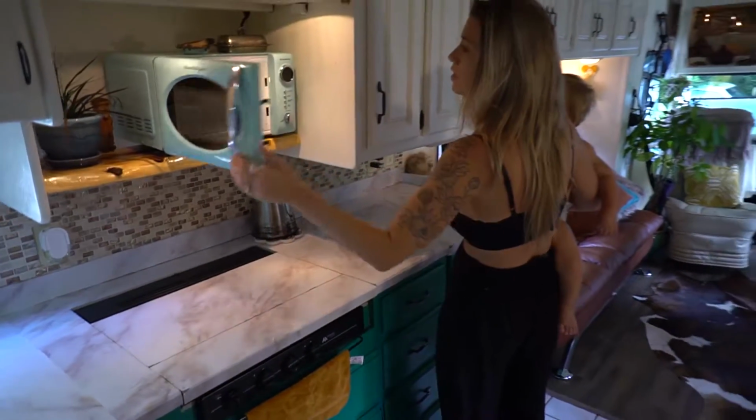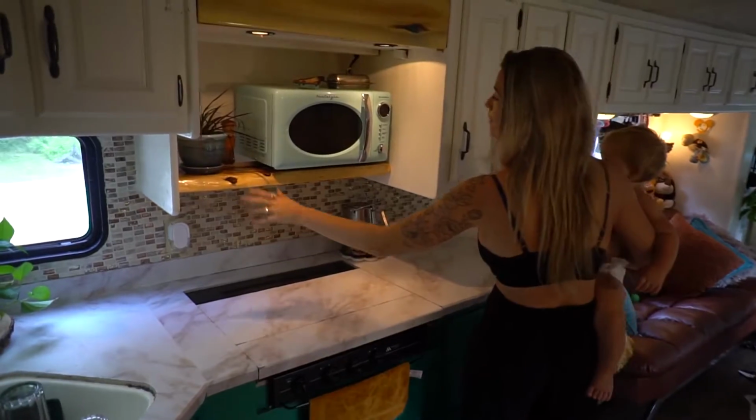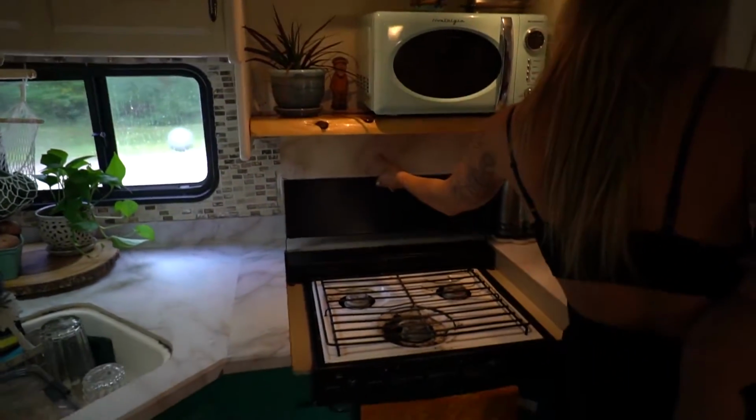And over here is our kitchen. This is our new microwave. It's very retro. Nice little shelf that you got there. Did that come with it? Made that by yours truly. Yeah, so this used to be where our big microwave was until we showed up here in Maryland a couple months ago and it blew out when we had a power surge.